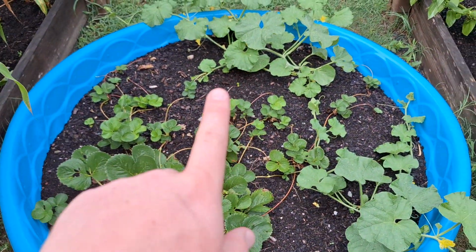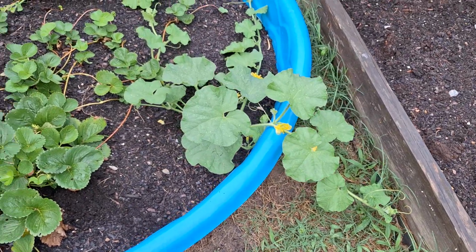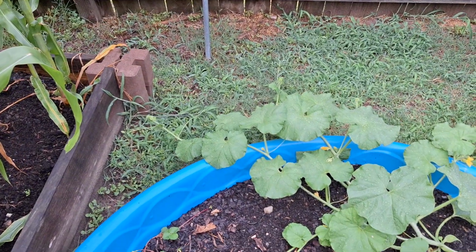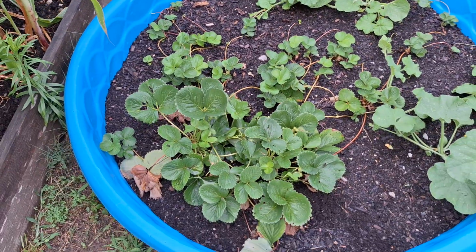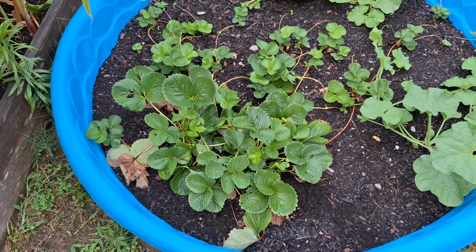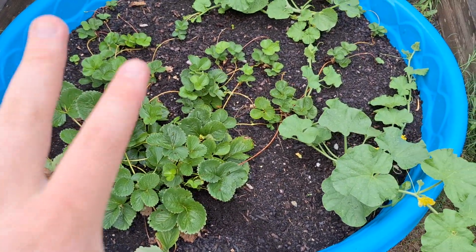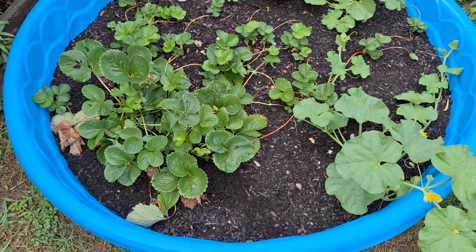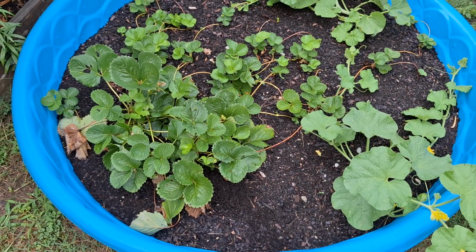These are Heart of Gold cantaloupes. These have grown so much just since the past 2 days. So I'm going to be getting a trellis in here very shortly. Some strawberries, an everbearing variety, which these guys are really starting to take over, which is what I want. I want this to be a full bed again. It's just taken a lot to get there.